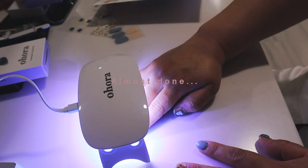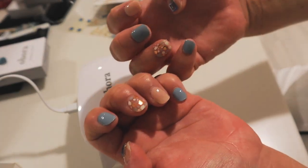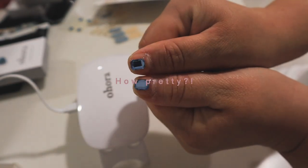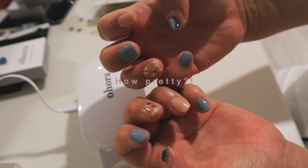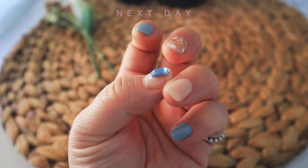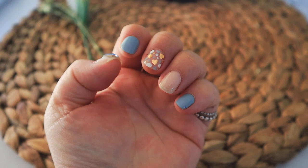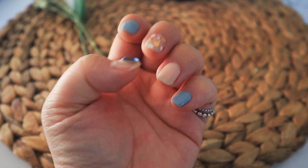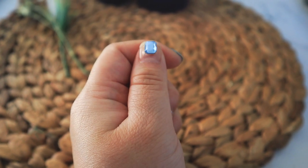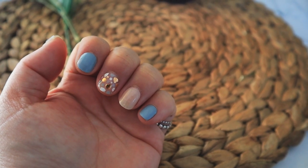So here's me at the end curing my nails. There you have it, my nails. It's been so long since I've seen my nails done, and it is so great. These nails I would definitely recommend for people who prefer gel nails over regular manicures, because you do actually have to cure it under light, and they last around 2 weeks. And these designs are so cute.